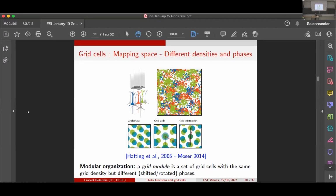So all these grids are shifted or dilated or rotated, right? And the fact that all these things are doing that together maps the 2D space. And there's something called the modular organization. A grid module is a set of grid cells with the same grid density. So the density is fixed, but with shifted and rotated phases. That's quite normal. If you fix the densities, then you can play a bit with other parameters.